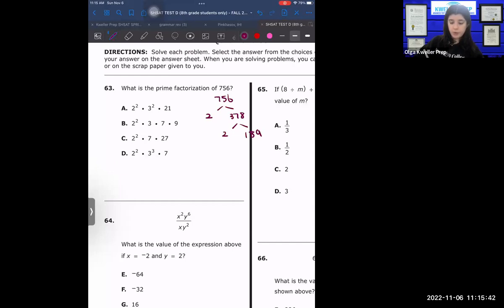And then if you guys remember 189, then is divisible by 3 and 63. And then 63 is divisible by 9 and 7. And then this is just divisible by 3 and 3. So the idea is you keep breaking this down until all your last numbers are prime. So these are our prime numbers, 2, 2, 3, 3, 3, 7. And then we count how many of each we have. So we have 2 twos, so we have 2 squared. So far I can't eliminate anything. And then we have 3 threes, 3 cubed. At this point, I stop. There's only one answer with 3 cubed.